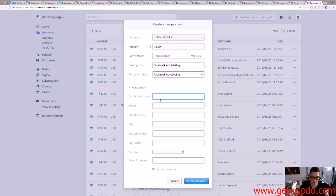You want to put in the cardholder name, the street, street line 2, city, all that stuff, and an email for their receipt. And then check capture charge so that it actually charges them, and hit create payment, and it will charge them. Now that's if you do a manual payment.